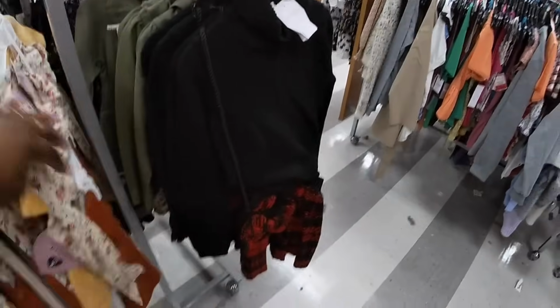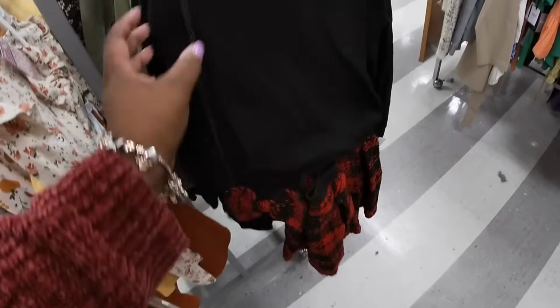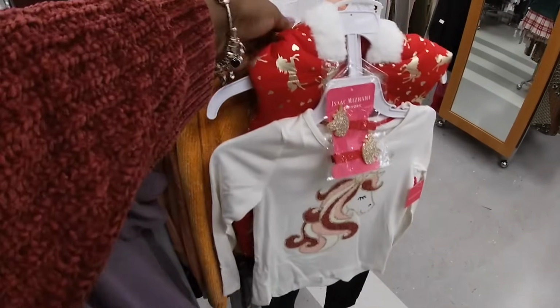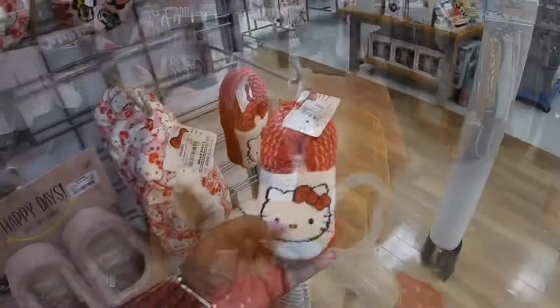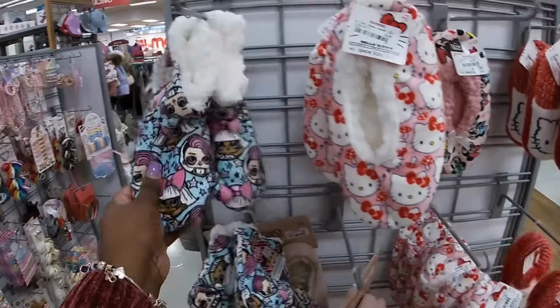Oh, look, they have that little skirt in the red and the black. I don't know which one y'all like better, the red and the black or the white and black. I like both of them. Oh, I like that color. $17. Now, these are Hello Kitty. $6 in the little girl section.